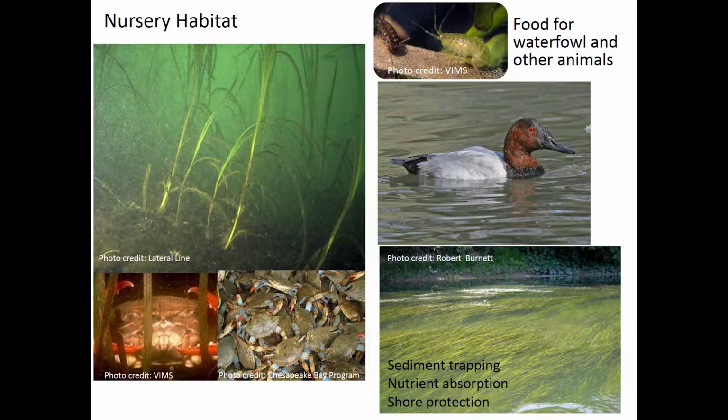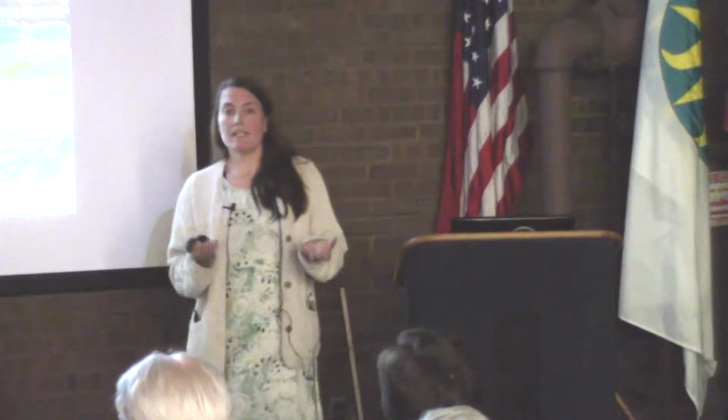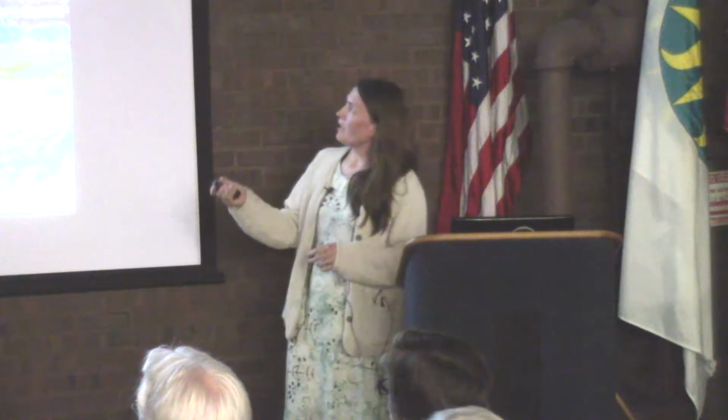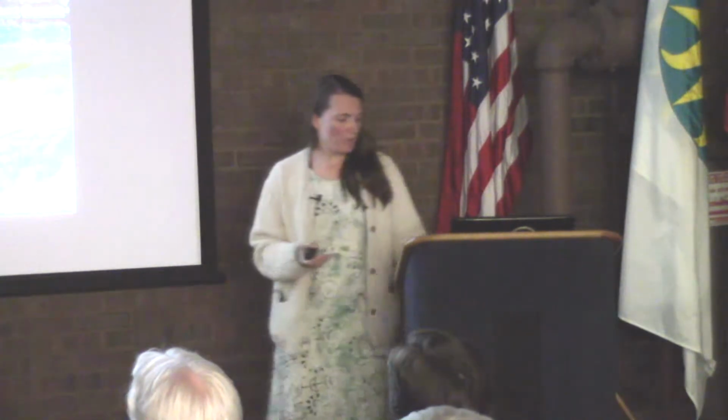Submerged aquatic plants are also important for sediment trapping, nutrient absorption, and shoreline protection. When water flows through a submerged aquatic plant bed, the water energy dissipates, which allows sediments to settle. They also pick up nutrients, so these beds can be seen as kind of a kidney in the Chesapeake Bay. Even though we don't really see them, you have to get up close and personal, like on a kayak or a canoe, they're kind of hidden out there. They really pack a punch to the health of estuaries, lakes, and streams, and it's really important for us to understand that.